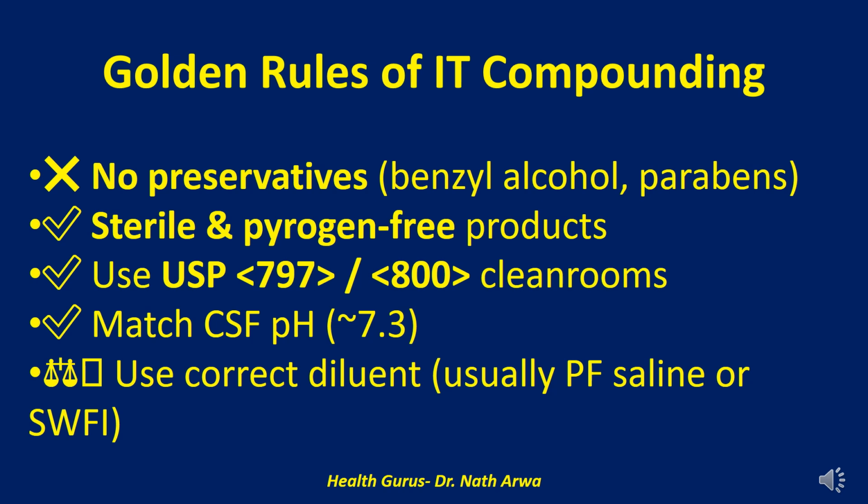Rule number 2. Everything must be sterile and pyrogen-free. We're delivering directly into a space that has no immune defense. That means even the slightest microbial contamination can result in devastating meningitis or arachnoiditis. Your ingredients, syringes, diluents, and final product must be 100% sterile and endotoxin-free. No exceptions.